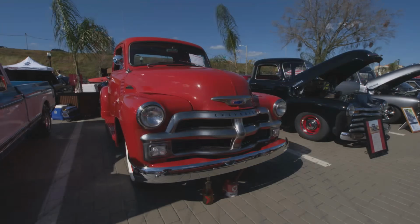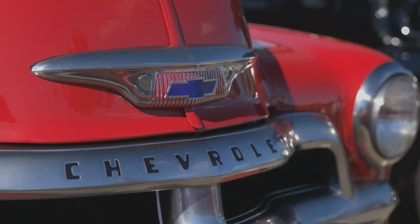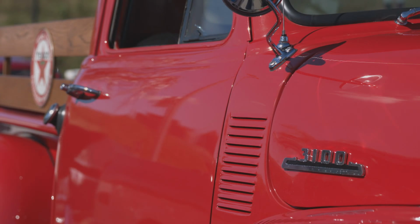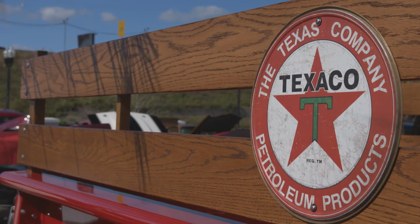It was already painted. We had to do a lot of engine compartment work and interior work, but I'm not a painter, so we wanted to find one that was already painted. We went for the Americana nostalgic feel and look, because that's what we wanted. We want to have a stock truck and try to recreate that memory of the 1950s.